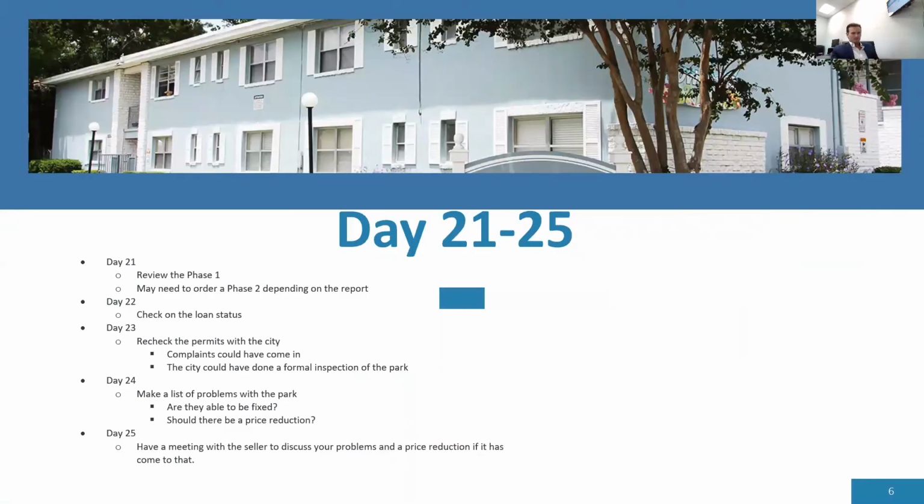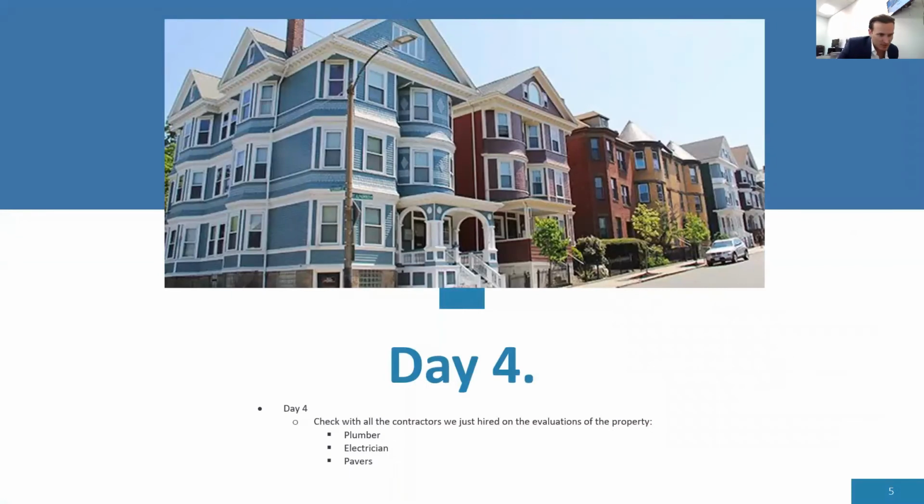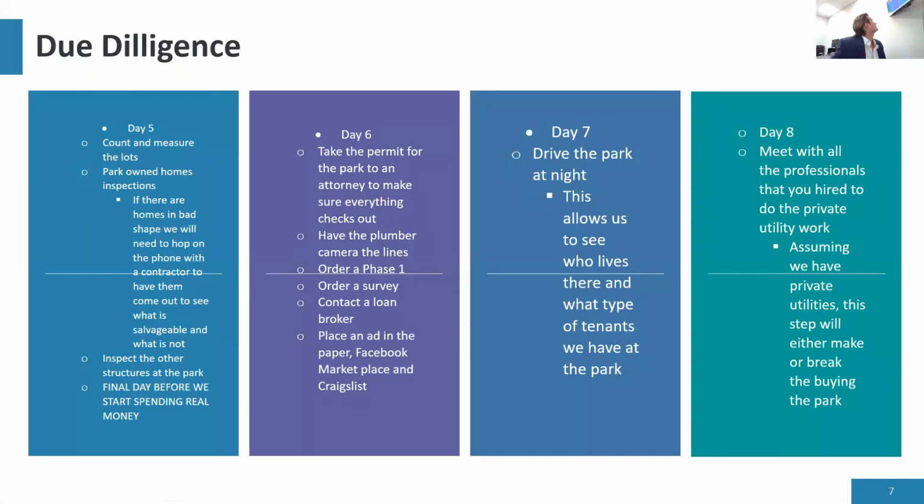Oops. Okay. So I shuffled this around here. Day 4, we'll go to day 5. Here's day 5.